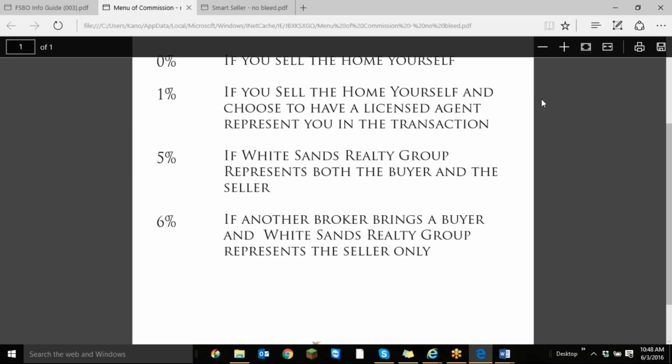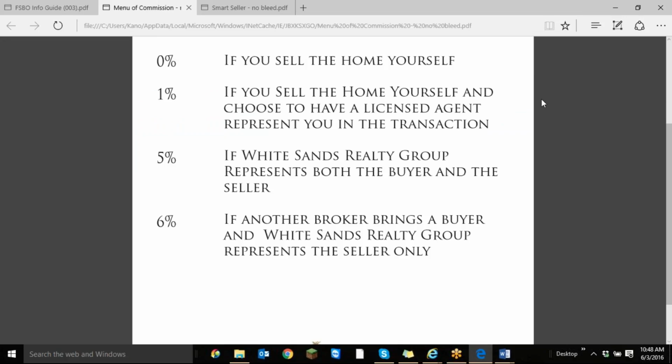1% if you find somebody that wants to buy your property and you want me to write up the contract and handle it from contract to close. I'm going to coordinate the appraiser, the home inspector, make sure all the timelines are met properly. If I bring the buyer, anyone from my company brings the buyer to your property while we have it listed, I'm not going to charge you 6%, I'm only going to charge you 5%.